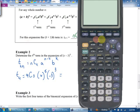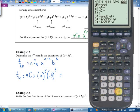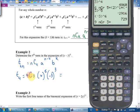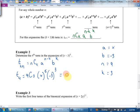9 choose 3 times, what number's in front of the x here? It's invisible. Yeah, 1 to the 6th. Am I going to bother doing that? No, but if it was a coefficient, I'd do that. Times negative 3 to the 3rd. You know what the coefficient of the 4th term is? Negative 2,268. What about the variables? X to the 6th. That's how this works.